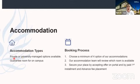There are a few private accommodations available on the university website. When you book the accommodation, you can choose a minimum of 4 options in our accommodation system. The system will be sent out to the offer holder, so you can start to book your accommodation as early as you can, and make some deposit as well. All right.